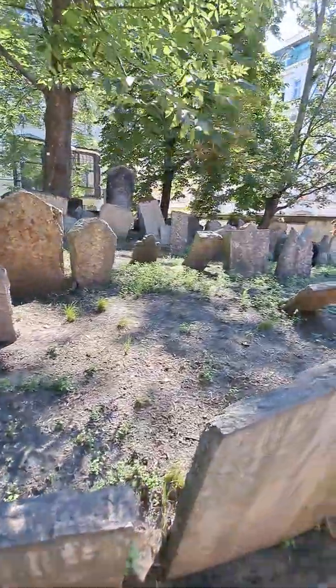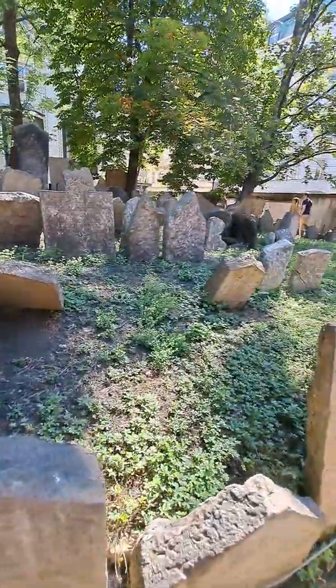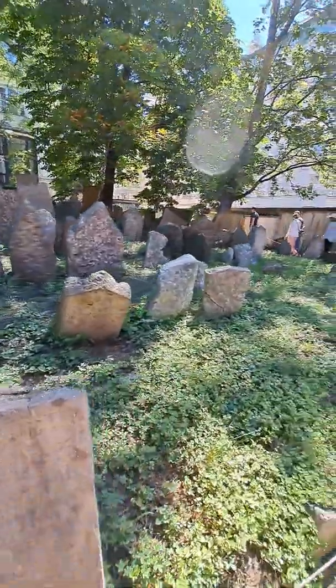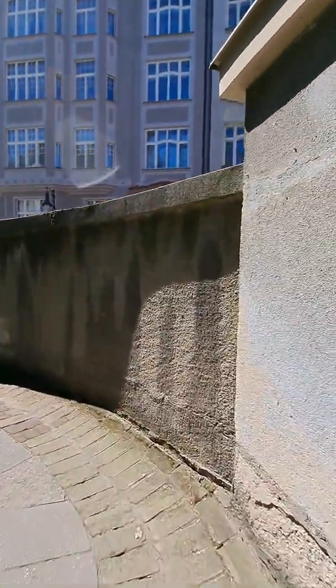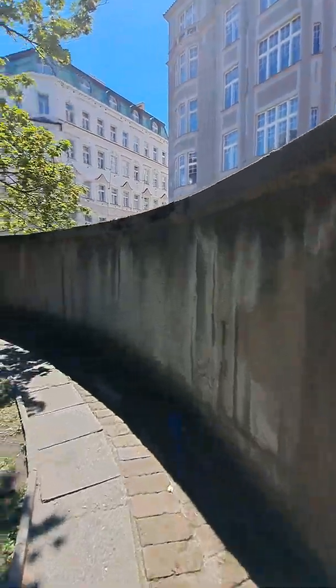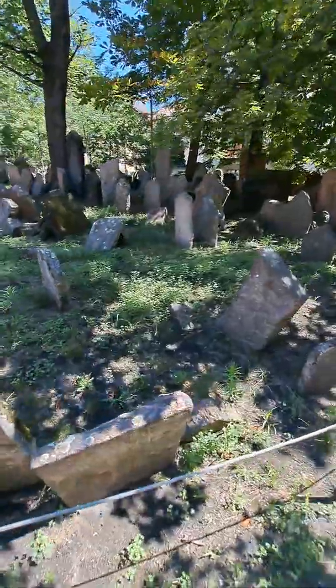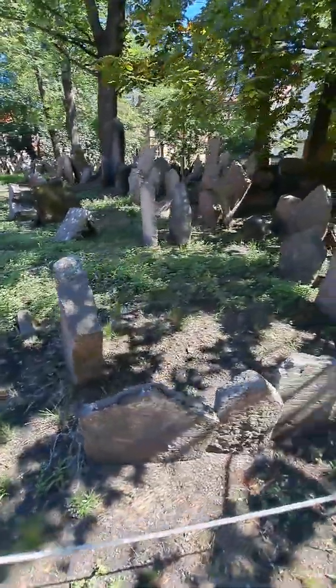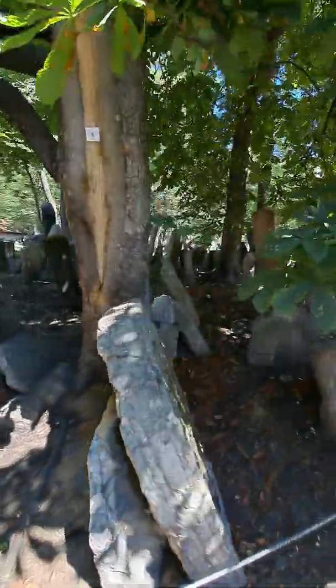Because of the crowding, families aren't buried together. They are just anywhere that they could find space. You can see that it was walled in, and so there wasn't more space for the graves. So that's why they're buried one on top of another. There's over 13,000 people buried here.